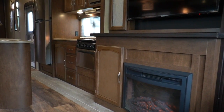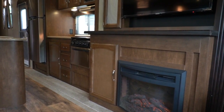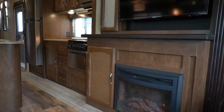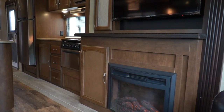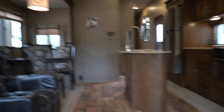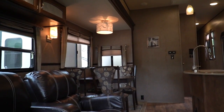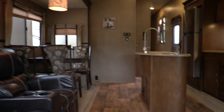When we get done checking this unit out, which is done after purchase, you'll be very impressed by that list. The only thing you've got to do is load the family up, throw some food and luggage in it, and go to the campground or wherever you're going to put it. Deliveries available, free local delivery, and nationwide deliveries available for a great price.